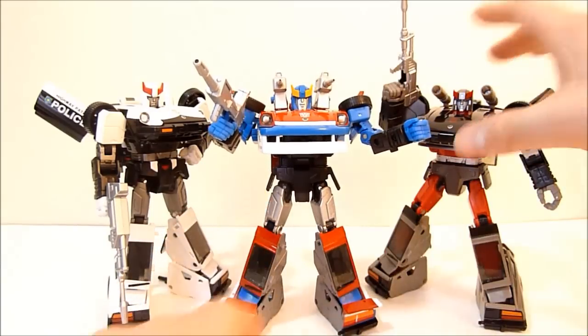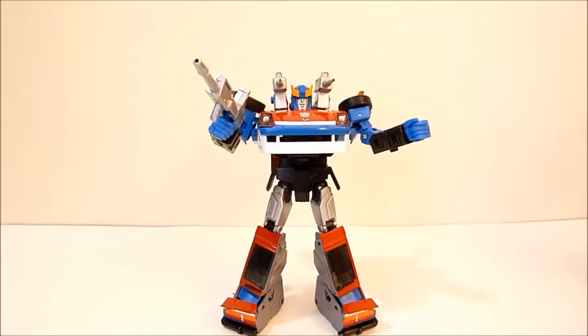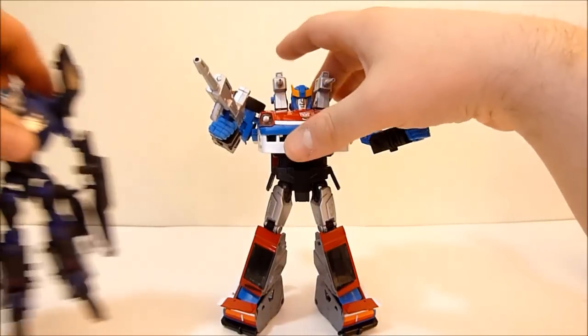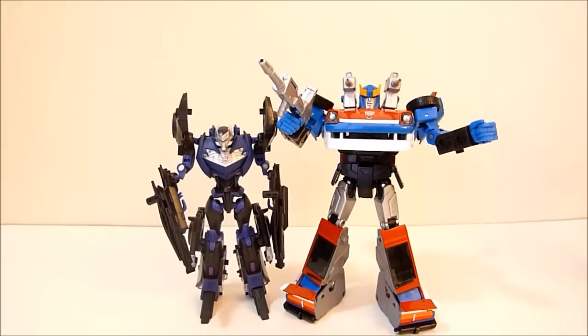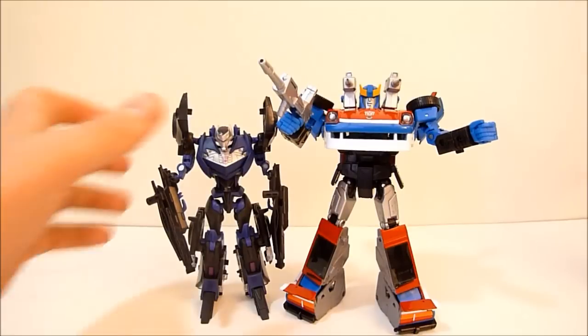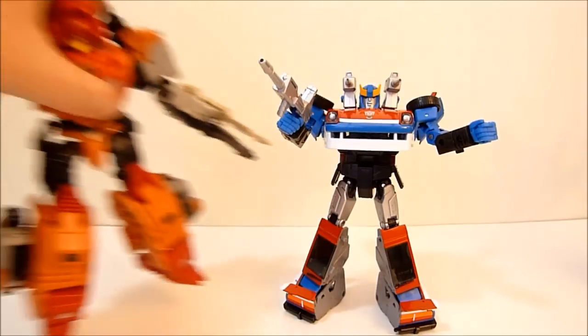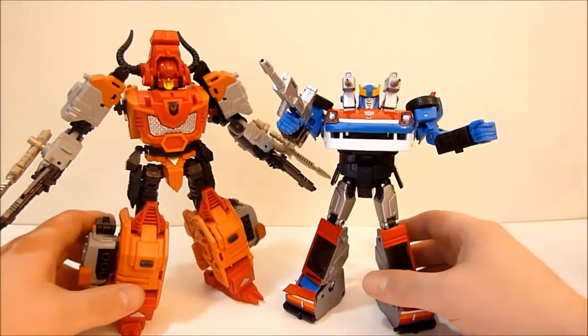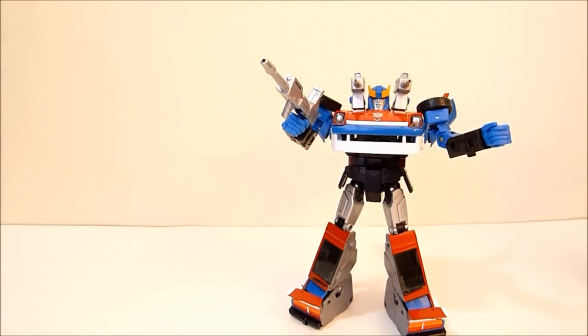Just some quick size comparisons. I know for some of the other, I think Prowl or Blue Streak, somebody wanted to know how they compared with a deluxe figure, if they were deluxe size. And here you can see they are a bit larger than deluxe. They're closer to Voyager size, probably. About 7 inches tall, between 6.5 and 7 inches. So pretty good size. And of course, here he is with Mastermind Creations Bovis. So you can see that this guy's a bit bigger overall. But yeah, really cool figure.